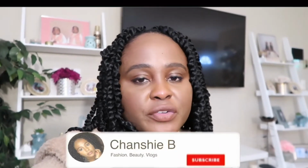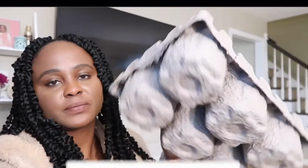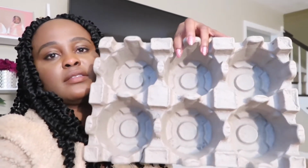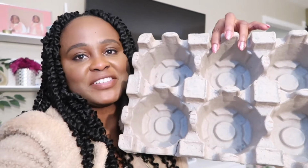Halfway through I thought, I should have brought a bag, because I purchased 18 candles, so it was strenuous walking from the store back to the car. To make things easier, when you get to the front of the store, they give you hand sanitizer and this tray to put your stuff in. I had three of these, because each tray holds six candles, so just imagine.